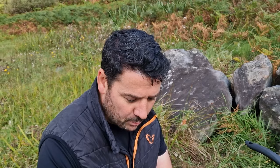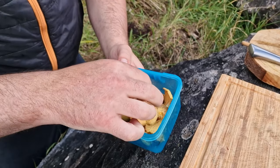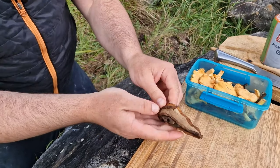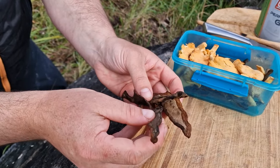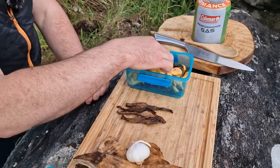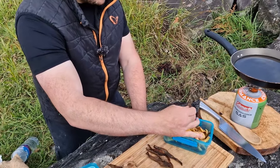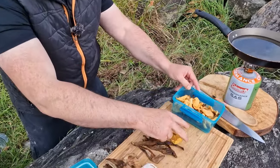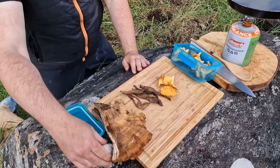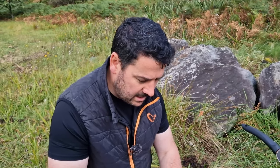We've got our giant polypore. But in here, we've also got chanterelles. And then we've got some of this bullet, the orange birch bullet, and I've semi-dried it. Apparently if you semi-dry this, or even fully dry it, you can store it for up to a year, I've heard. But yeah, that's the three mushrooms we're going to use today. My garlic, add that in later on. So yeah, giant polypore, dried orange birch bullet, and some chanterelles.